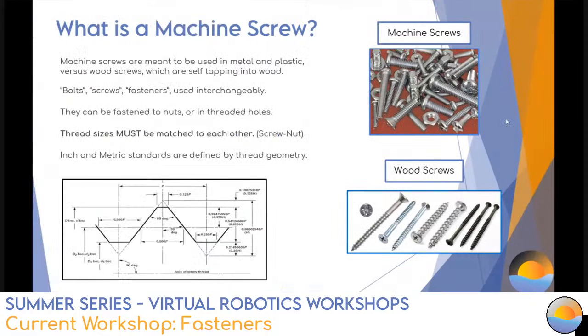So what is a machine screw? On the right here, you'll see a bunch of typical machine screws, and they're different from a wood screw. And terms like bolt, screws, fasteners, they're pretty much used interchangeably. It doesn't really matter what you use. They need to be fastened into nuts or threaded holes to be used. They're not usable without, and they have to be matched to the screw or the nut.